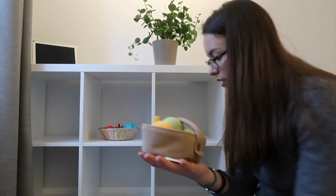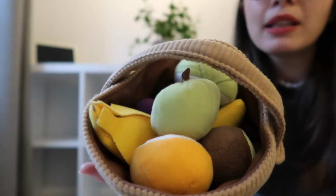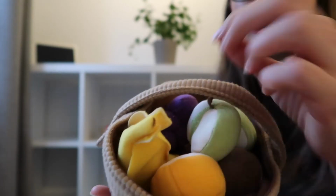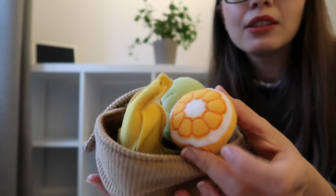In another shelf, she's got a basket of fruit, and this is one that we got from IKEA, I believe. A little basket of fruit, a banana and grapes and a little apple and an orange. Let's put it there. What else?